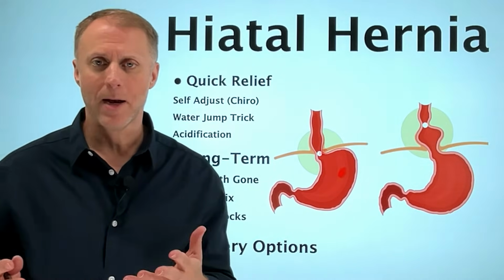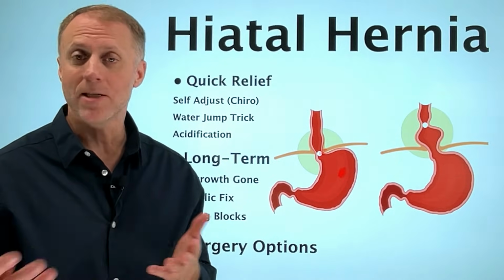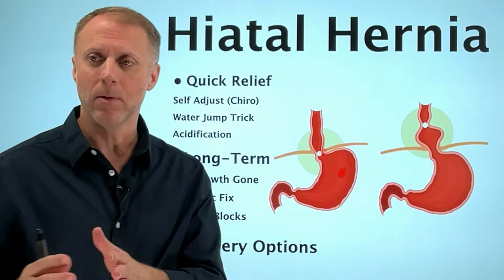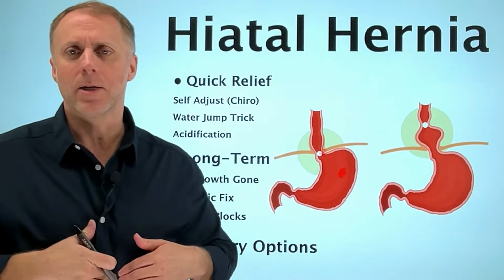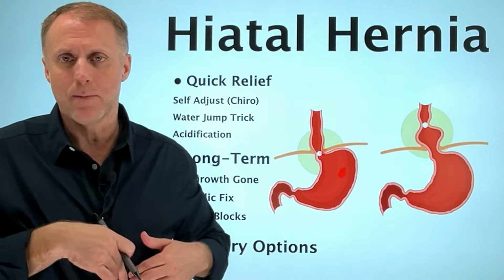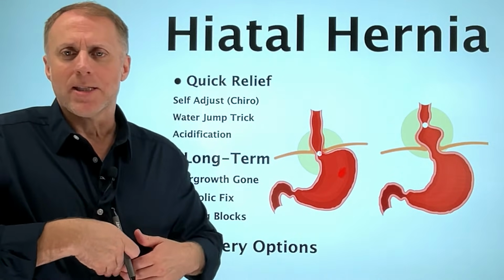But I hear from a lot of people that find a lot of success figuring out how to do this on their own. And this is something that I did. I'm not telling you to poke at yourself. I'm just saying that a lot of people have found success doing this. And basically they'll find a way to kind of push their stomach in just below their xiphoid process there, below your rib cage, maybe over to the left side of the body a little bit, just down, and then push that down.